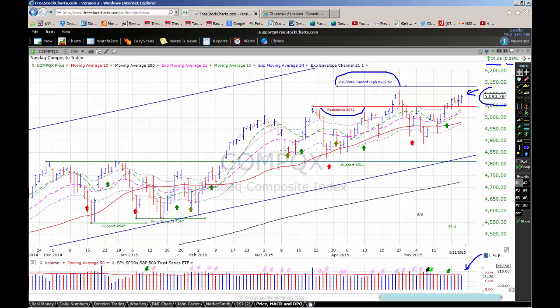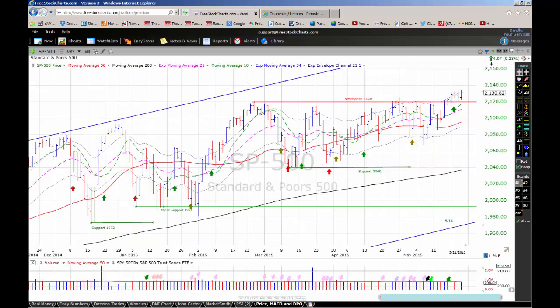For you followers of William O'Neill, we are currently in a confirmed uptrend on the Nasdaq. We have been since May 14th. Right now the Nasdaq is on a margin signal on our 1 to 6 month timing model, which means that aggressive traders can utilize margin to leverage up their portfolios. Let's take a look at the S&P 500.